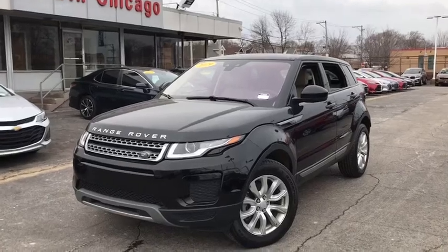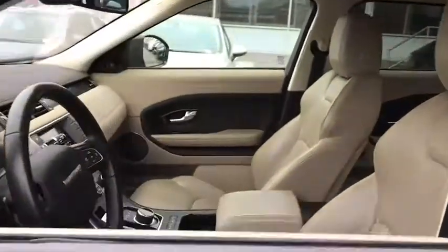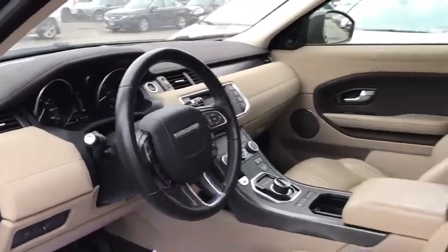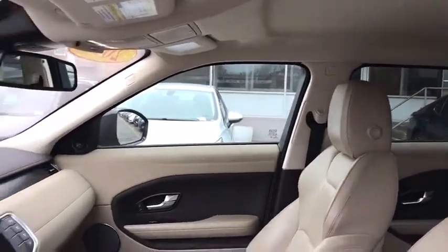Stop by and take a look at the 2019 Land Rover Evoque. The Range Rover Evoque is the lightest and most fuel-efficient Range Rover to date, continuing our commitment to environmental sustainability. This vehicle has less than 45,000 miles. Here are some of this vehicle's great options.